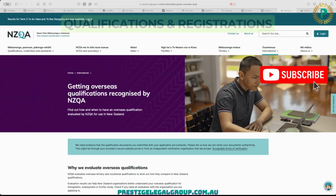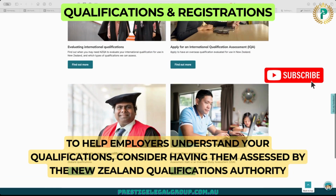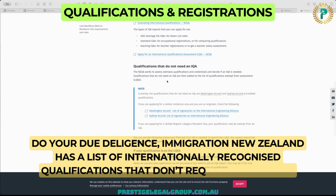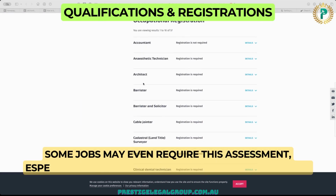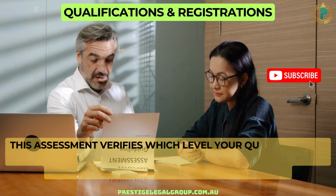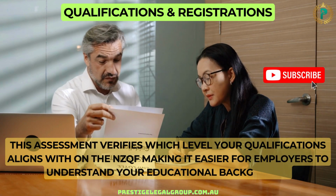To help employers understand your qualifications, consider having them assessed by the New Zealand Qualifications Authority. To do your due diligence, Immigration New Zealand has a list of internationally recognized qualifications that don't require assessment. Some jobs may even require this assessment, especially for roles needing specific registrations. This assessment verifies which level your qualification aligns with on the New Zealand qualification framework, making it easier for employers to understand your educational background.